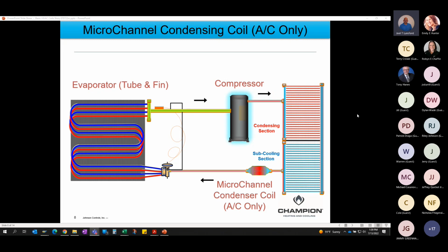So unlike a tube and fin where you've got all these different tubes going around and collecting the refrigerant together and then subcooling it the last 2 or 3 passes at the bottom of the coil, with microchannel, the upper half of the coil is the condensing section where it takes hot gas and turns it into a liquid. And then the lower half of the coil is piped around in such a manner that it's going to subcool that liquid and provide extra heat transfer to cool that liquid down before it goes down the liquid line to our metering device and is sprayed into the evaporator. And then you can see the refrigeration cycle.